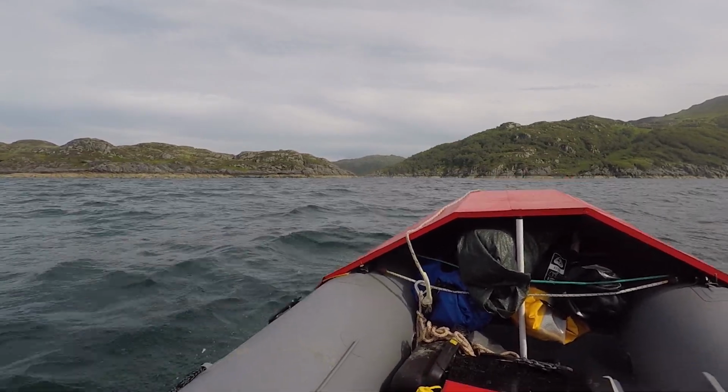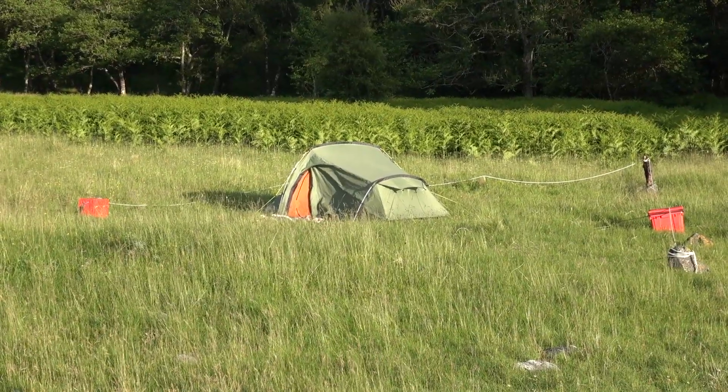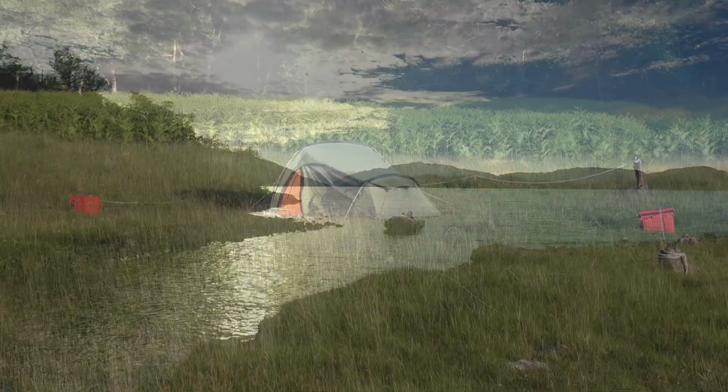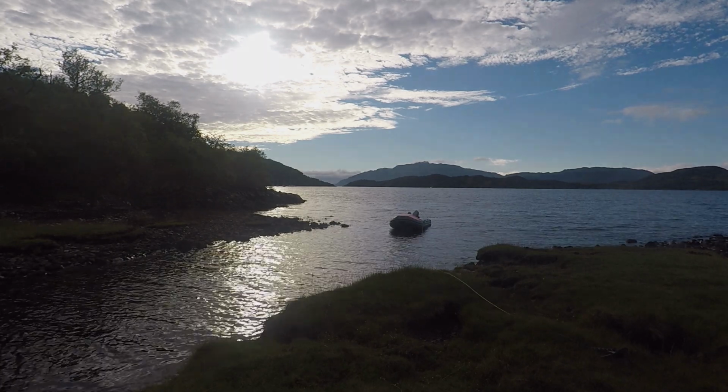This time, after pitching a tent, I marked my boundaries with the spare anchor rope, just to keep midnight prowlers out of my hair, and I'm delighted to say that the werewolf of Ardnamurchan left me alone that night.